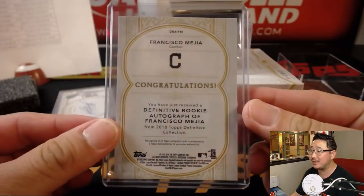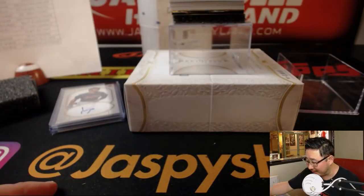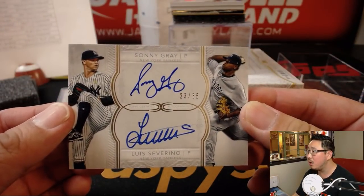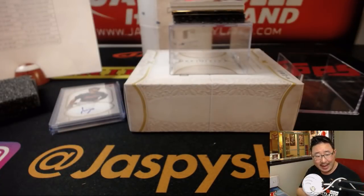It feels like it, right? Boombox, like, does every case have a dual auto redemption? Seems like. I feel like every case we've done. We've got 23 out of 35, Luis Severino. And Sonny Gray on top, 23 out of 35. That's a dual autograph for Ed and the Yankees.